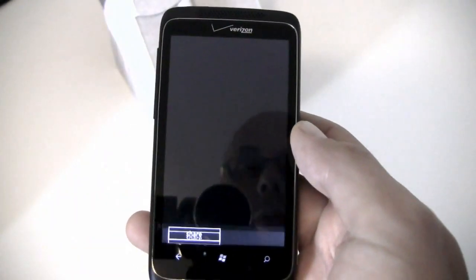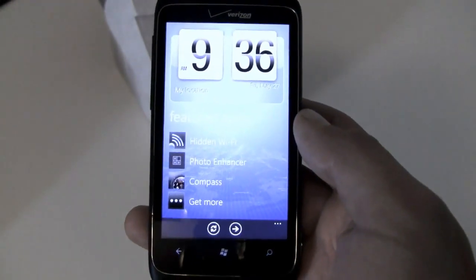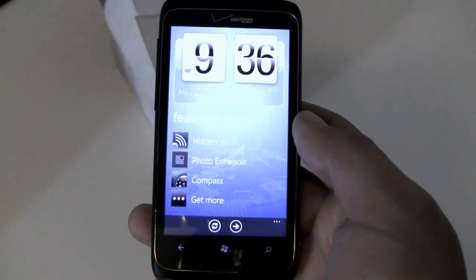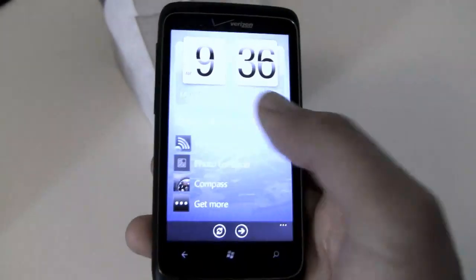Anyway, so kind of the basics here. There's not a lot that's changed with Windows Phone 7. Again, the big update's coming later this year. So it's just kind of nice to see a new form factor, and the $149 price is pretty good.